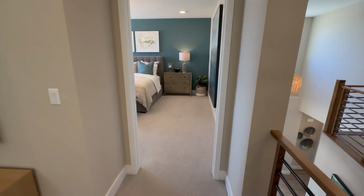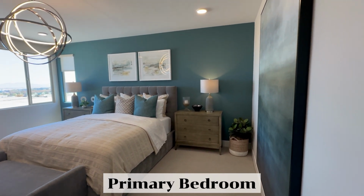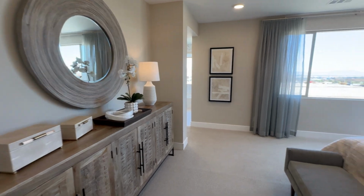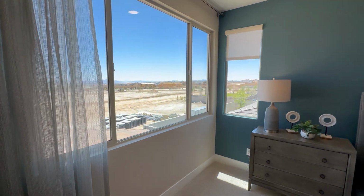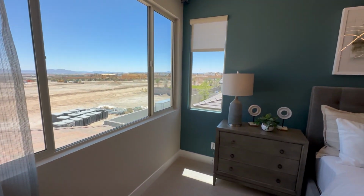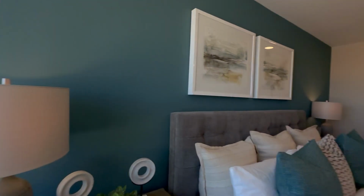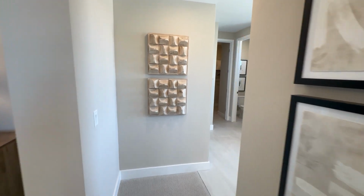Now let's go to your primary bedroom. This room is very spacious. Love the accent wall and the large window. From here you could see the view of your park. In this community, they started building the swimming pool. Pretty soon it'll be done.